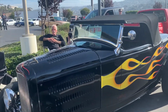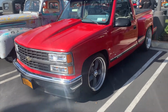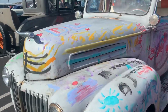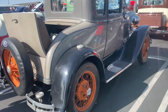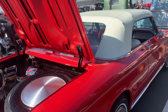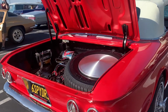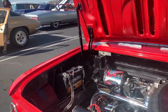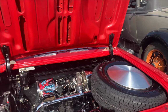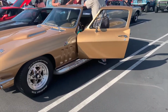That's the owner pointing at it, making sure I got it. Chevy pickup, love the fact it's got a step-side tray on it and a cowl induction hood. Classic old truck with a bit of graffiti on it. Great looking old Ford there. Interesting, look at this classic old Chevy here. Moonies on the hubcap in the back. I always wondered with these things how the spare tyre held up sitting over the top of quite a hot air-cooled engine. Very tough 396 Corvette.